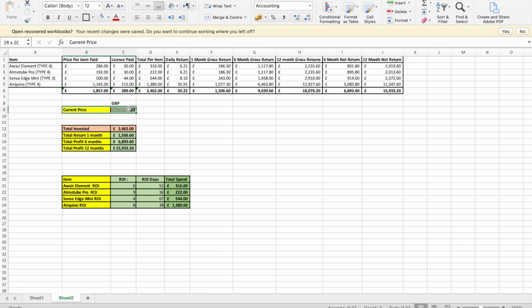For an investment of just over £2,400, you can see a return of £1,500 per month, and over a 6-month period you can see that you can be earning over £6,000. That is profit, that is after you take out your initial investment, and over 12 months you can see that equating to around £15,900. You can see the ROI there on each of the type of the sensors.